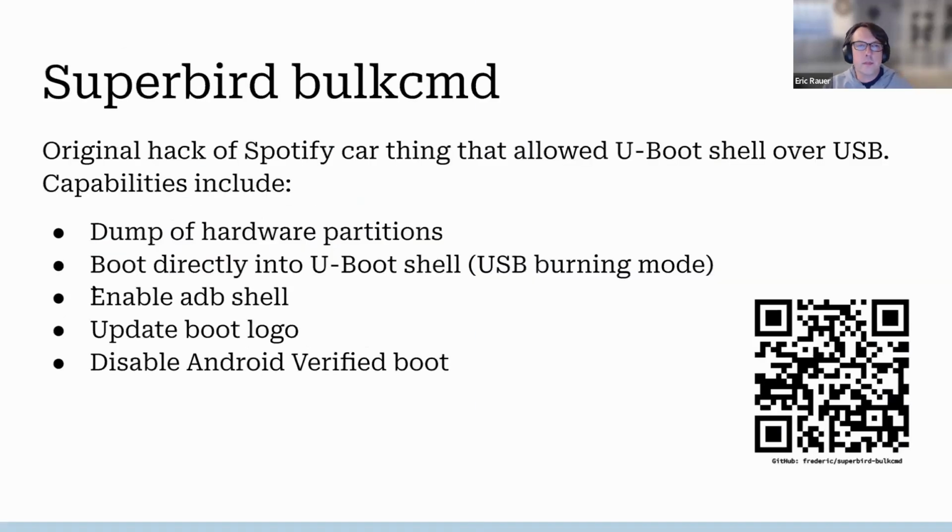So the hacks. The first was really an article and a tool for Superbird bulk command. Basically, the researchers found that if you booted the device while holding the first and fourth buttons, there was a built-in, insecure-by-design feature where you could boot directly into a U-Boot shell. So you could update the partitions, back up the partitions, and disable Android Verified Boot, and this made the device interesting.